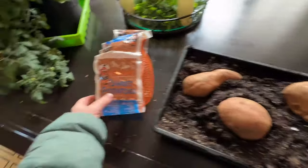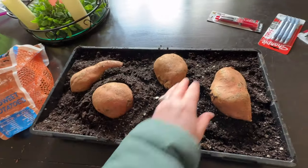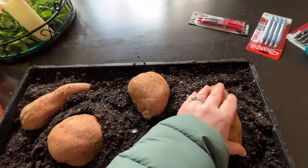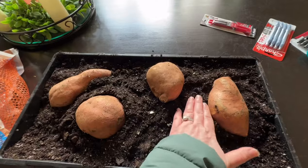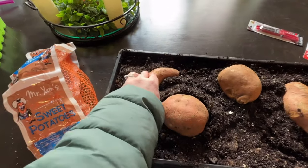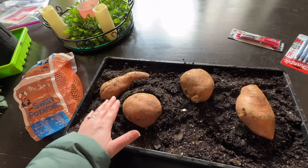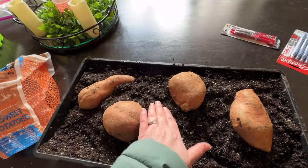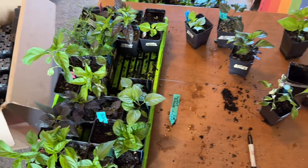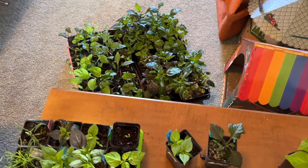But I just got some organic sweet potatoes from the store and I'm going to push them down into the dirt here, make sure the soil stays very moist, and we're going to put them underneath the grow lights in the basement and we'll see how this does. Past 2 years I've done it, it's been pretty successful. So the up potting of all the peppers has begun.